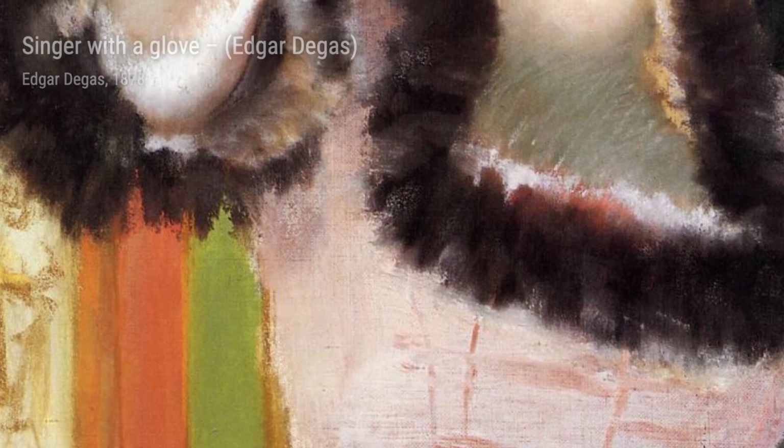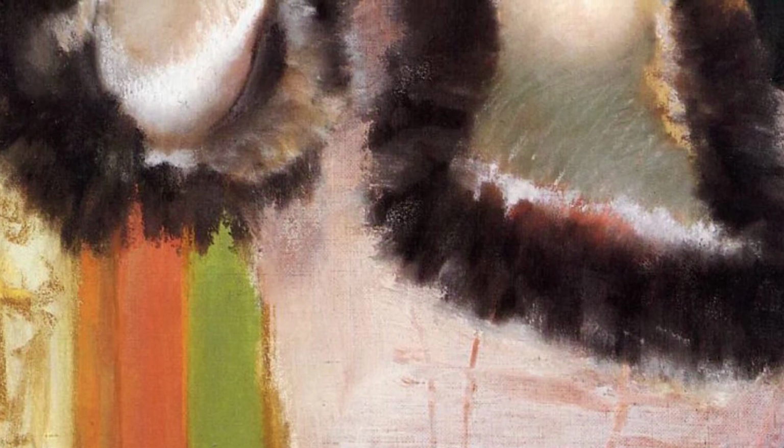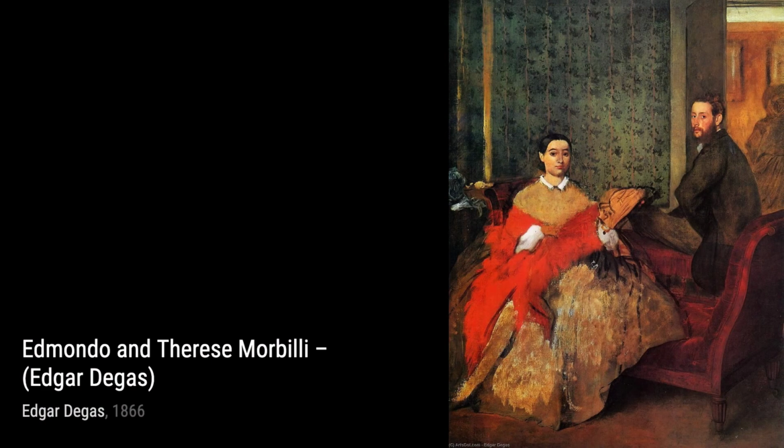Next, we have Edmondo and Thérèse Morbilli. This intimate portrait showcases Degas' ability to capture the tenderness and affection between two people, creating a sense of connection that leaps off the canvas.